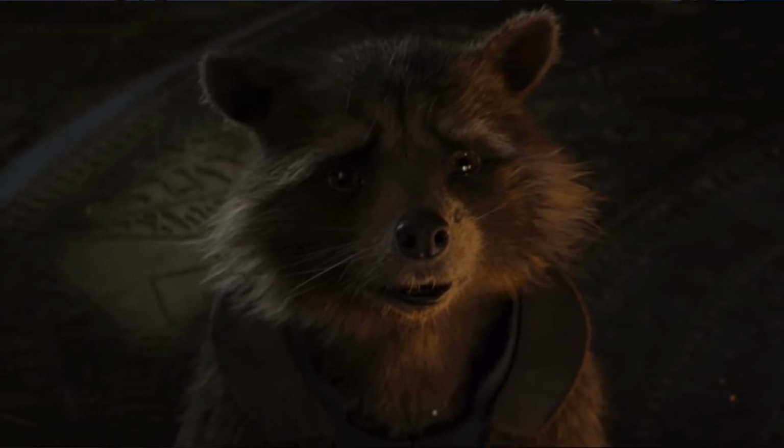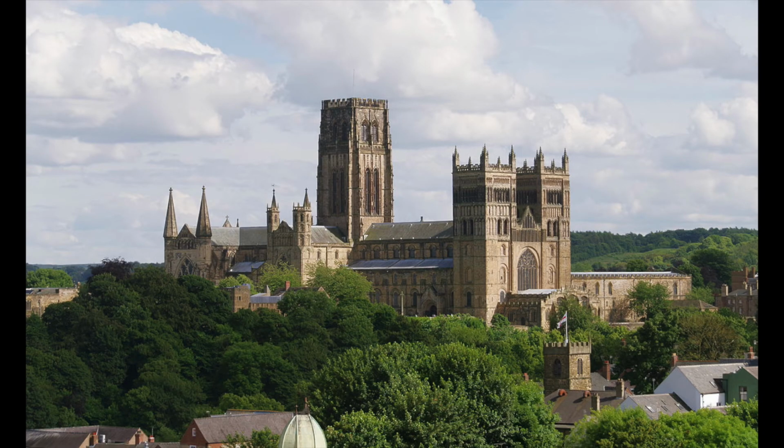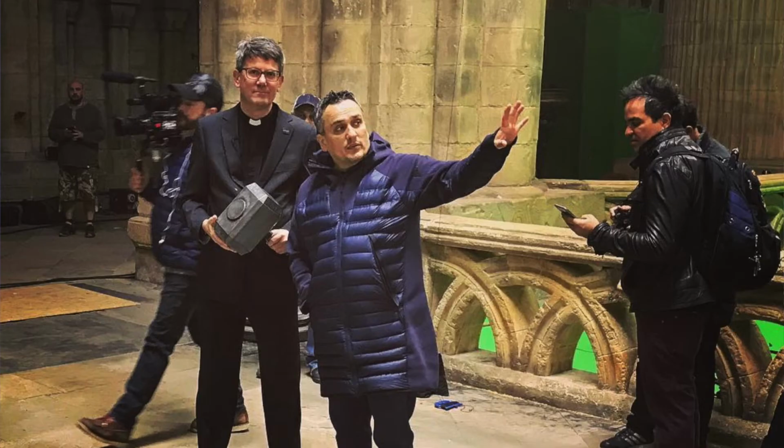My own opinion, guys, I think this might be at Durham Cathedral. Durham Cathedral has some history with Vikings, and the Vikings obviously worshipped the Asgardians. I remember a long time ago we got pictures of a Rocket doll being at Durham Cathedral, and we also saw a picture of some priest and Joe Russo, I believe, with Mjolnir.